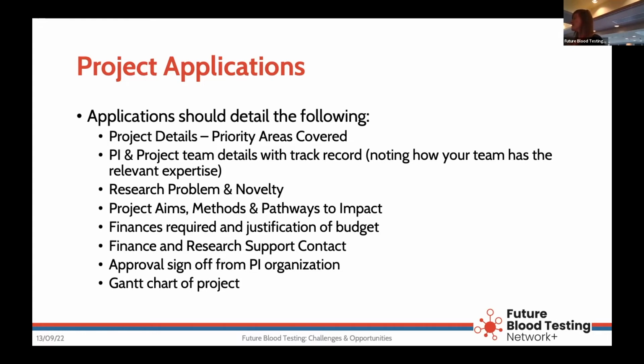Your finances, these are very important. Again, these do need to be signed off by the university. The table that we put in the application form is a table that most universities are very used to. If you go to whatever your research finance departments are, they will be able to help you and they will be able to advise on that.